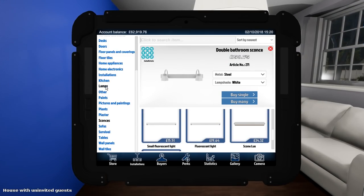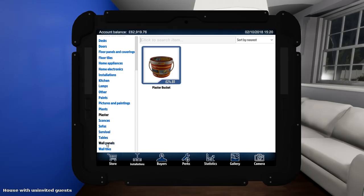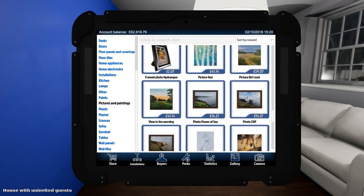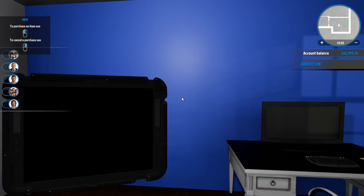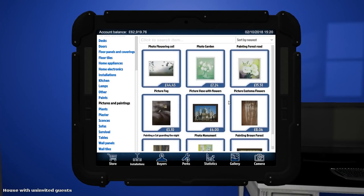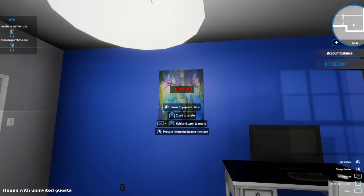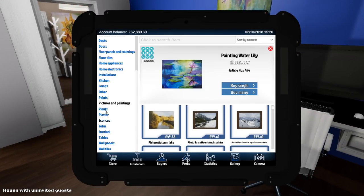Right, so we want pictures and paintings. We want really big paintings, but I don't think the game has them. Go with the most expensive. That surely is the big one. Oh, it's the water lily one. Yeah, go on then. And then some plants.